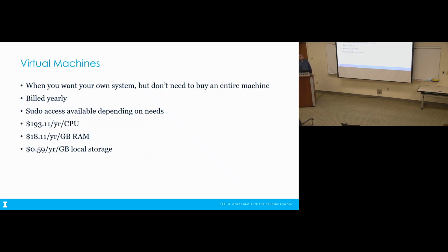Getting towards the end here, we also offer a virtual machine service. This is something that we often suggest to people when they come to us for consulting. When you need your own computer, but you don't need to buy an entire machine, a server nowadays usually runs between $7,500 and $10,000 for a very simple server. So if you can share that machine with other people, it usually is a significant cost savings.